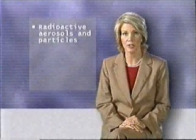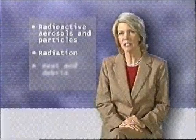Would sheltering in place protect against a dirty bomb? You're talking about a radiological dispersion device that contains some radioactive material that would be dispersed when a bomb explodes. The hazards associated with a dirty bomb explosion are radioactive aerosols and particles, radiation, and heat and debris from the blast. The three elements that protect against radiation from a nuclear explosion are time, distance, and shielding.